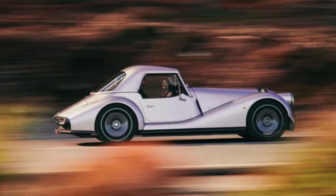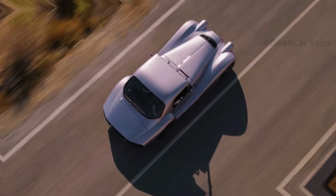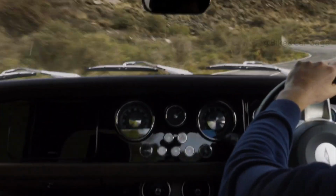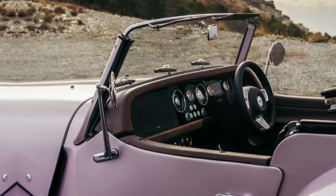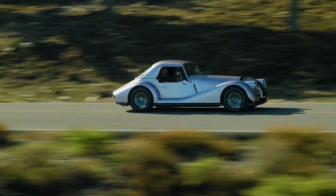Now on paper, 118 horsepower doesn't sound like much, until you realize the Super 3 SuperSport weighs just over 1,400 pounds. That's lighter than a Mazda Miata. And this thing has one less wheel. The power-to-weight ratio makes it lively, eager, and endlessly fun. 0 to 60 mph comes in around 7 seconds, but the thrill comes not from numbers, it's from the sensation.